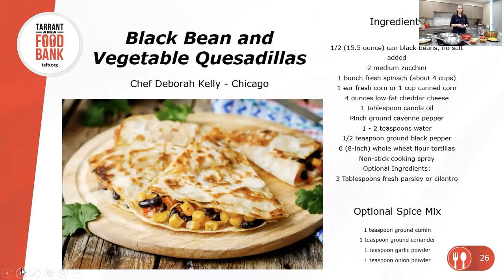All right, we're going to jump into our recipe here. I'll leave it up on the screen for just a minute so you can check it out and get an idea of what ingredients we're going to use today. We're going to make black bean and vegetable quesadillas. This is a Cooking Matters recipe. I know Cheryl referenced the Cooking Matters website before. You could go to cookingmatters.org and they have a wonderful library of recipes that you can search that are healthy options that are usually inexpensive to prepare. So this recipe can be found there.